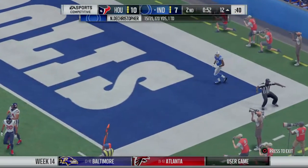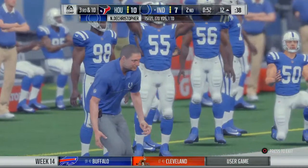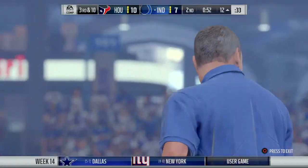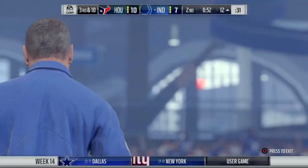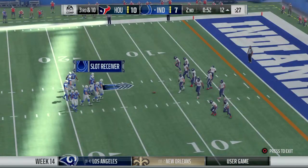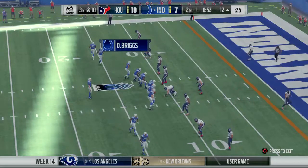And that'll be incomplete. This drive, which was going so smoothly, all of a sudden it's a little bit of a roadblock here with 2 straight incompletions. Yeah, apparently this defense has had enough. Apparently they're saying no more. We're making a stand right here, right now. But it is 3rd and 10. They've got to get after him one more time.